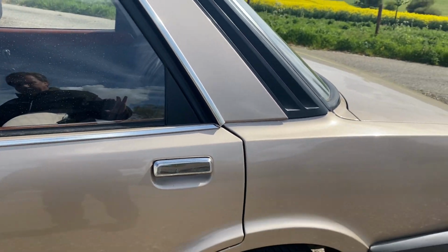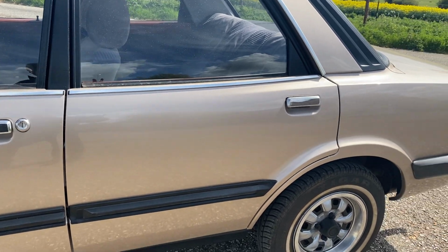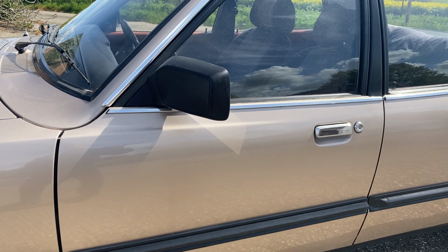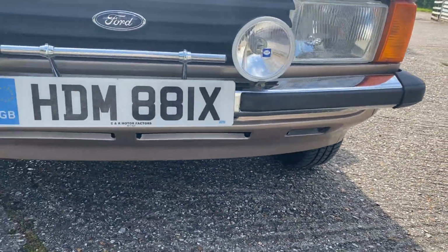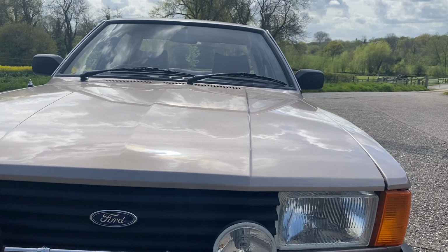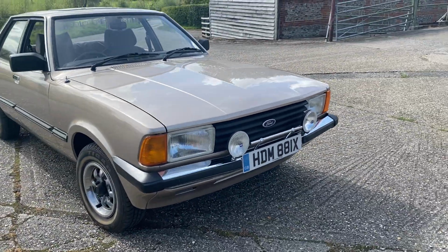This is quite a rare sight, because they weren't brilliant back in the old days. So to have one in this condition now is phenomenal, really. The near side rear passenger door is excellent, and this is the near side front door in excellent condition, as is the wing. I'm going to get down low, and you can see that front valance is great. It's got some proper Hella lamps, which was a fog light and a spotlight, and it looks like it's got a badge bar here. Now I can't see any badges on it, but you're ready to add your own.